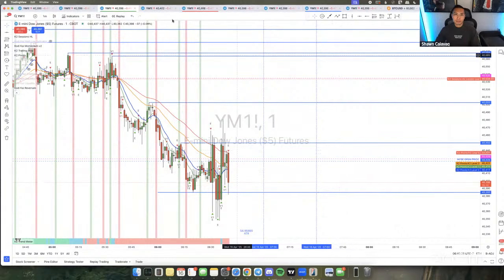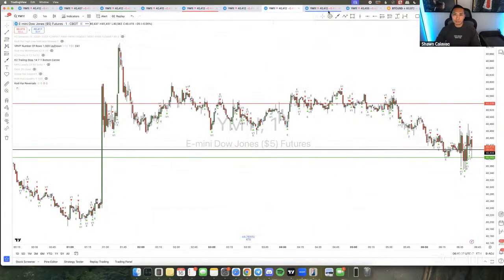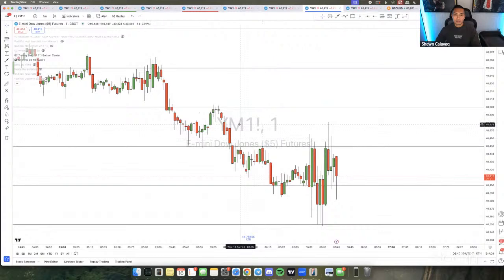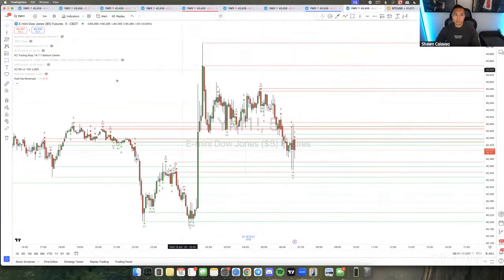Same with, so every tab I have here is a different strategy. I don't apply the strategy, I just use it as confluence. Like, market profile is a specific strategy, volume profile is a specific strategy, full numbers is a specific strategy, support resistance is a specific strategy. I don't apply any of these, I use them as a confluence.